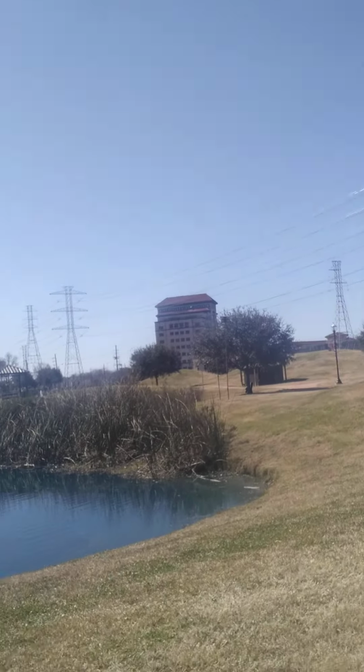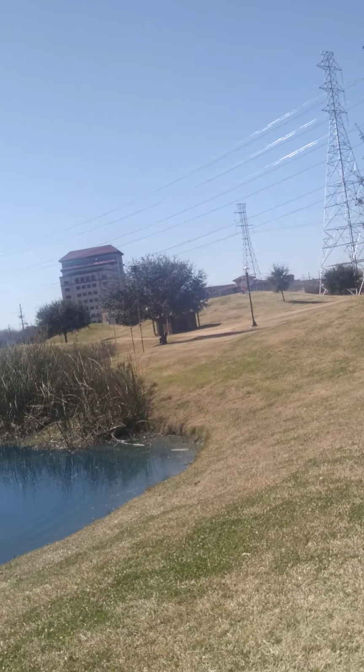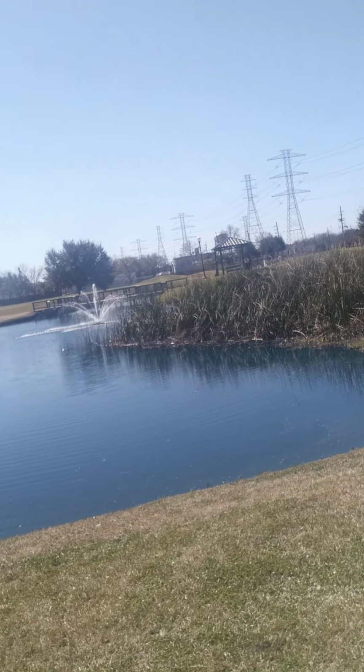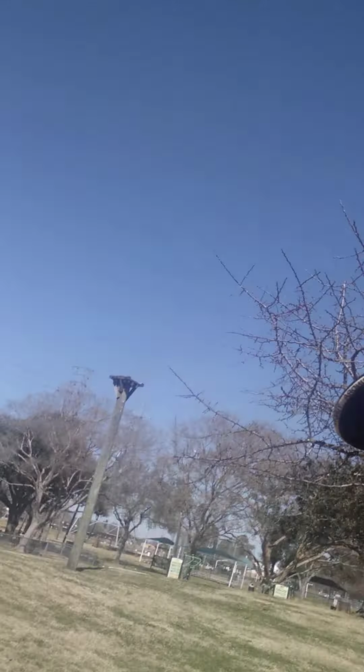This is Meadows Place, and this is just the one park in Meadows Place. They've got their own little wetlands, a fountain, a bridge. You got another guy over there starting to fish. Check out the skies today. Clear blue sky. So you really cannot go wrong with this.